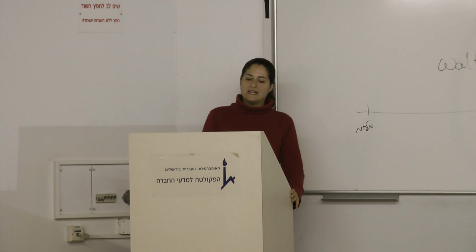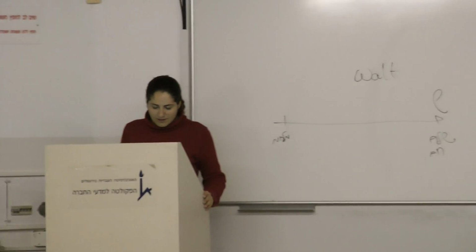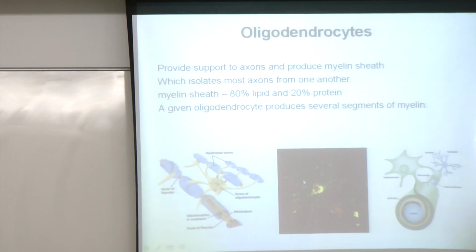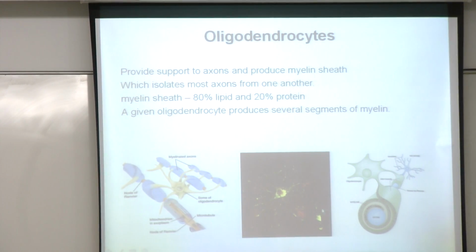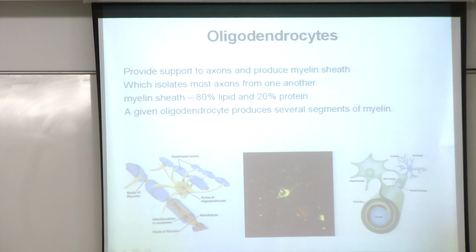Okay, oligodendrocytes. You can see it here. It's not my stain, but it's a beautiful stain, I have to say. The green is the oligodendrocyte, and the red are neurons. The oligodendrocytes are the supplier and provider of the myelin sheath. The myelin sheath is composed of 80% lipids, which are fat, and 20% protein.